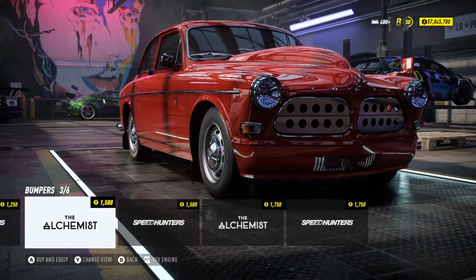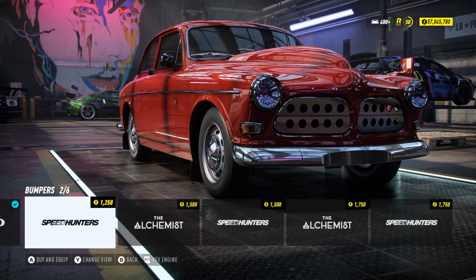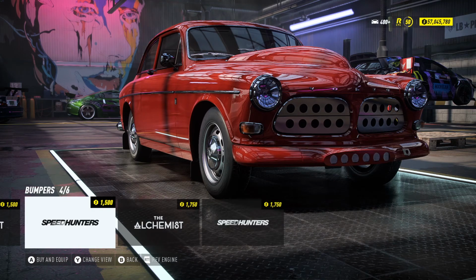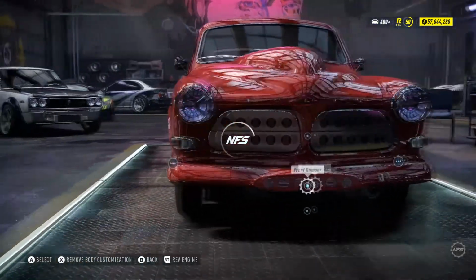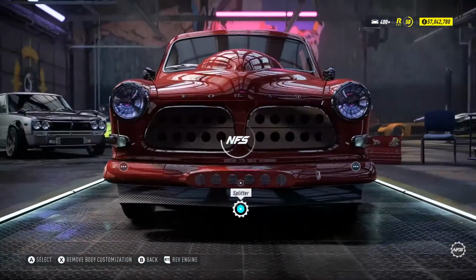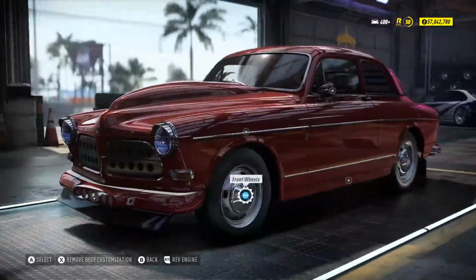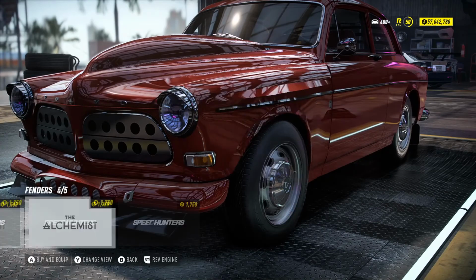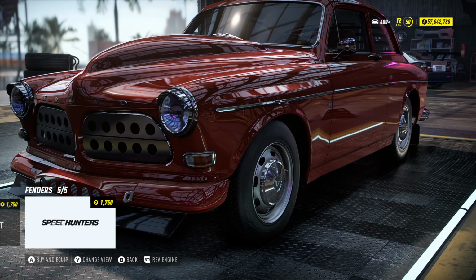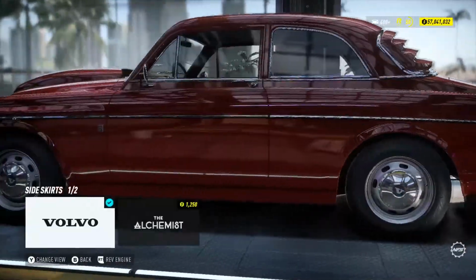And in terms of front bumper, we know that Swedes don't really like chrome, but we can put, this looks awful, this looks awful. I like this. This will look rough, and this is what we're going for. And we'll wish for this splitter up front. This looks terrifying, to be honest. And in terms of fenders, what do we have to choose from? Oh yeah. Wide body, or we'll go with wide body. I think wide body from Alchemist is the way forward.